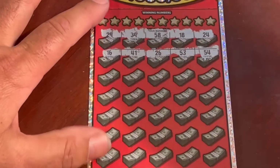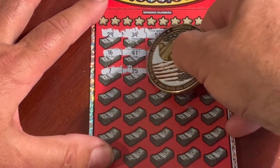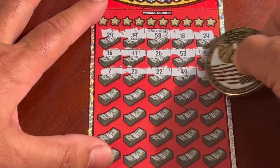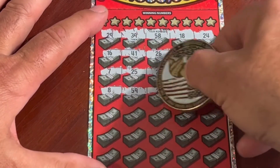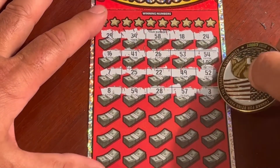Oh, for a second I thought that was a 5x. Every time I see a 5, I'm thinking, oh, it's a 5x. I like to find a 5x, I guess. I'm just hoping.